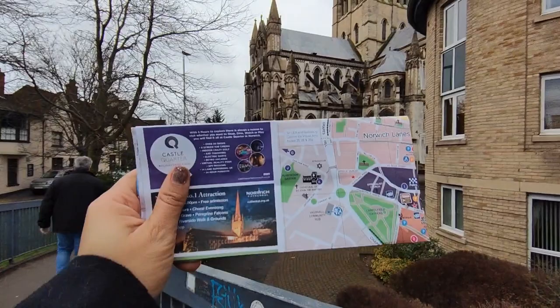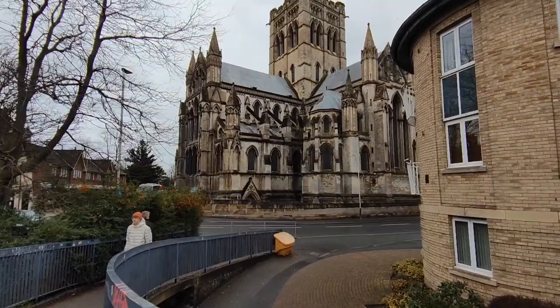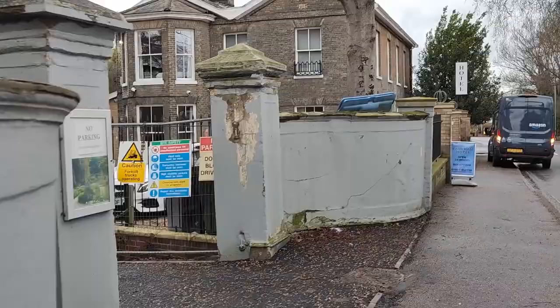Cathedral of St. John the Baptist. And murag duol-duol na ta sa plantation garden. Okay, maybe this is the entrance. What is this? Where am I?